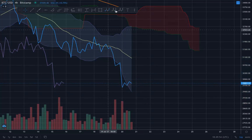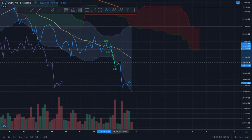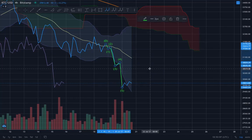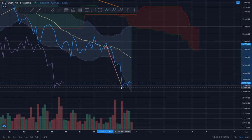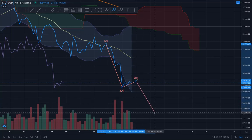You could also, more realistically, start maybe coming around here and you start saying, fine, is this like a, are we even done already? Well, the geometry of it, maybe, but not convinced, especially again, what's happening on the daily. So then, although again, maybe this is a bigger ABC because in this type of five wave move, you get your A as a five, and then you get some sort of three going this way, and then you'll get your next five, okay?